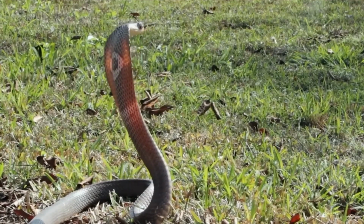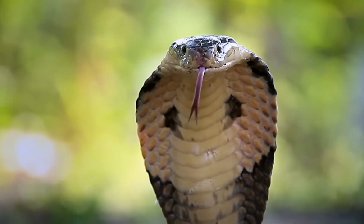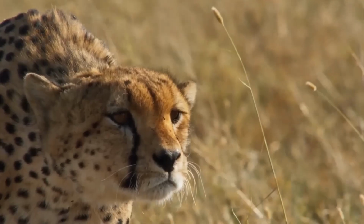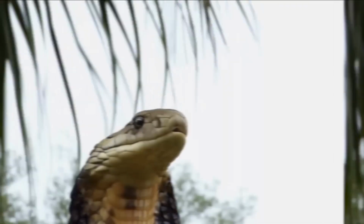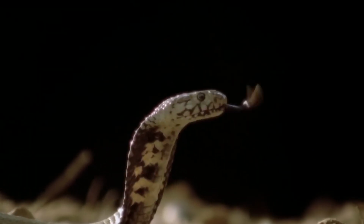Fortunately, producing such a venom is quite a complex task, and the cobra saves its primary weapon for later. This allows the cheetah to retreat to a safe distance. It remained unharmed, but it will not ever approach this cobra again.